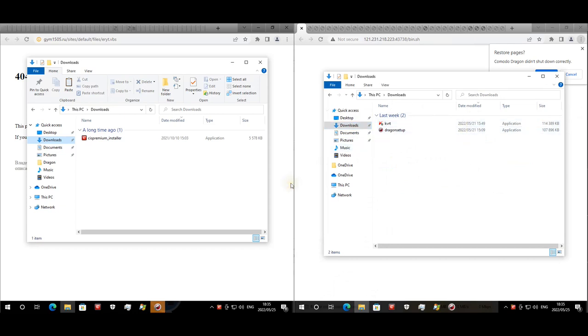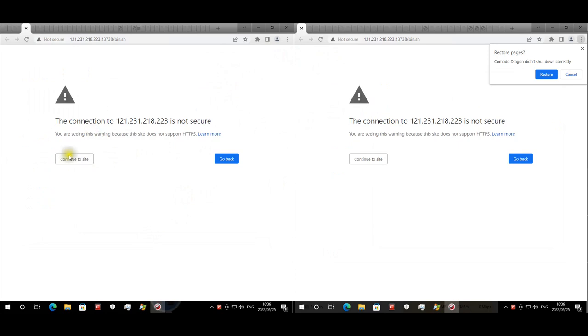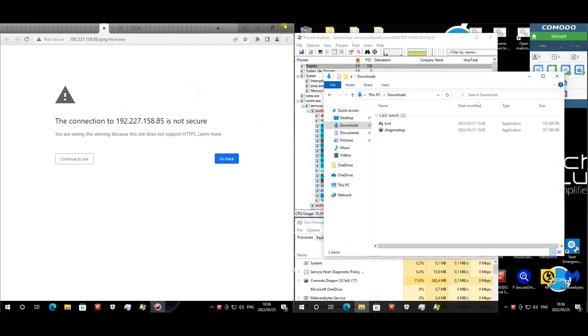Yeah, okay, cool. So I would say that's really good protection from Comodo's side with their browser and the safe DNS. Nothing managed to open really or download. Obviously, you can continue like with all the other vendors and then you do take that security risk, but I think it's quite obvious for you as a user that the site's not secured. Okay, so I would say that's good results from Comodo.